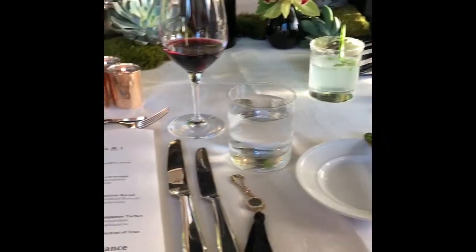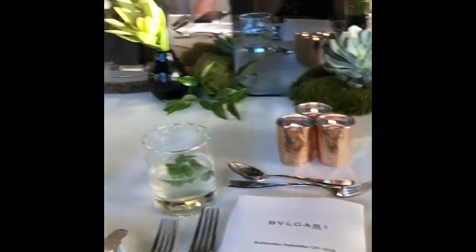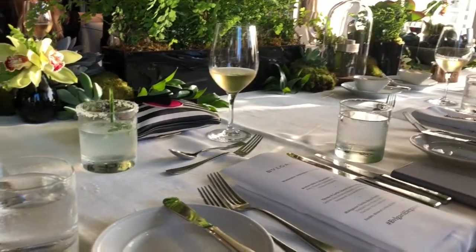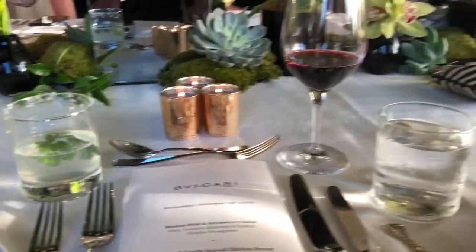Table setting. Getting ready for dinner. Okay, so all of our beautiful dinner guests, Sarah and Vanessa. We have our Twitter feed going with the hashtag. Cold drinks are served. This is a cucumber cocktail. I am a cucumber. Super good.